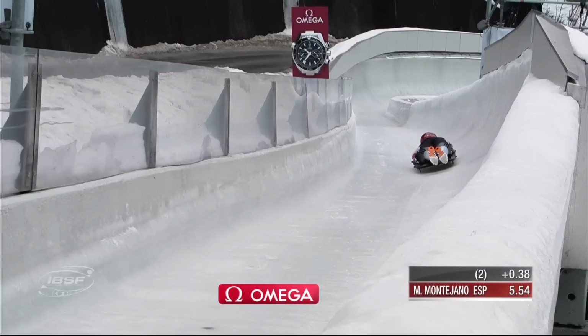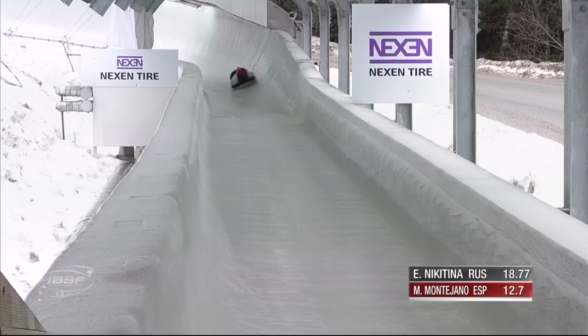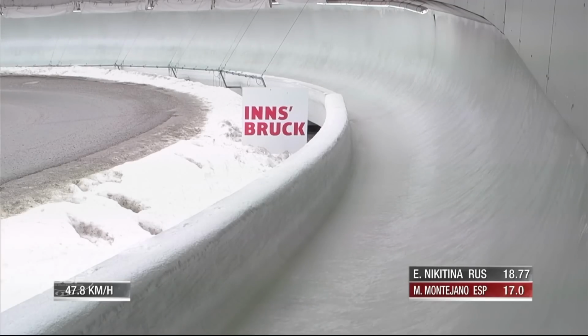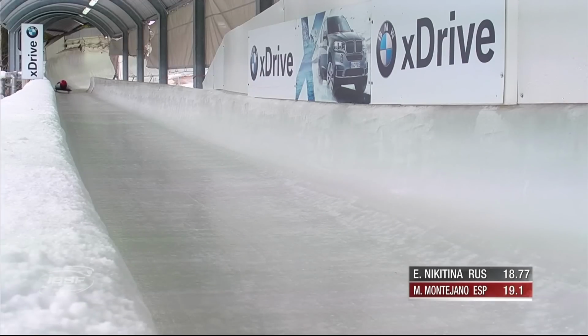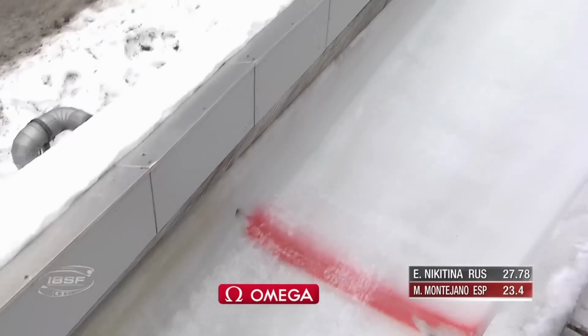Maria's been very lucky in start draws this year. I think she's had 3 or 4 that's been in the top 5. 5:54, so going to be a little behind off the start ramp. Maria not known for being necessarily able to win a race on the start ramp, but a good, competent slider, and we'll see. I anticipate a nice, relaxed slide from her.